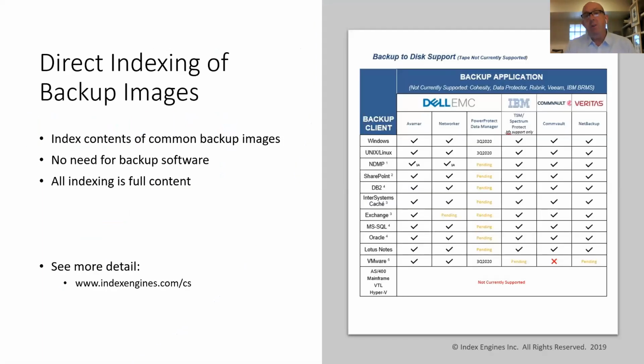One of the key aspects of CyberSense is the ability to get inside of backup images. CyberSense can directly go inside backup images. All common flavors of backup from Dell EMC, including Networker, Avamar, PowerProtect Data Manager is something in process. IBM Spectrum Protect, Commvault, Veritas NetBackup. It can get inside these backup images and index inside the content without the need for the backup software. That's a pretty special capability. And this matrix is something that's on our website. You can see the link there, indexengines.com/CS.